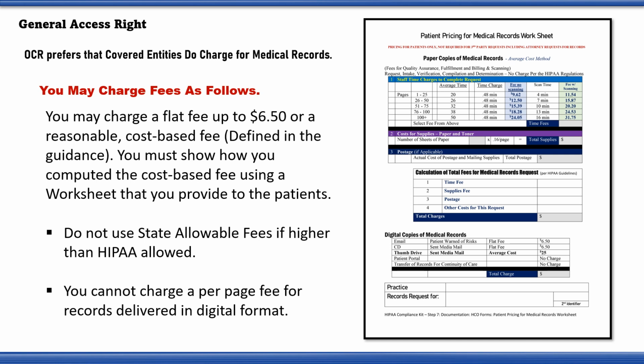Now, even if your state law says I can charge $1 per page, HIPAA is going to intercede here, and we have to go with HIPAA's rate. If your state rate says that you can only charge 10 cents per page, then you would want to go with the lower cost there. So there is also a requirement coming up in the proposed rules that we have to post on our website and in our lobbies what we charge for medical records. Again, we will be keeping you up to date on that development as well.